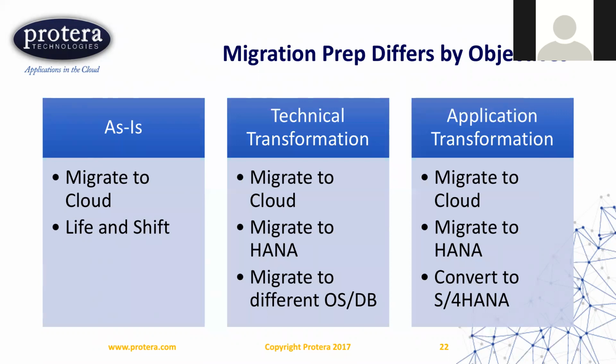So key differentiators is you can think of this maybe on the level of complexity as you go left to right. Migrate to cloud, lift and shift as is the simplest. The technical transformation provides us to migrate to cloud and provide transformation on the OS, the database, and the technical stack, meaning we can then migrate to HANA as a database and not change the application. So we could stay ECC or BW and change the underlying database to HANA. So we get in-memory computing, we get some new analytics, yet the core application does not change, hence there's not a longer cycle for implementing the project. It's more of just a technical transformation.